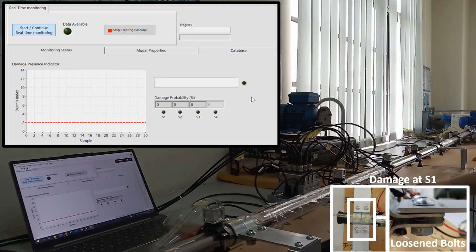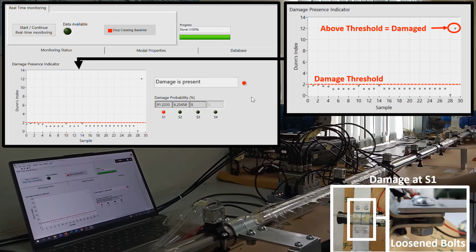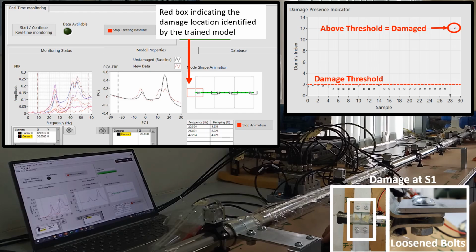Next would be the performance of the trained model in identifying a seen or trained damage case. As you can see, the scheme can detect it as a damage event through the unsupervised method and also correctly locate the damage, which is at support 1.